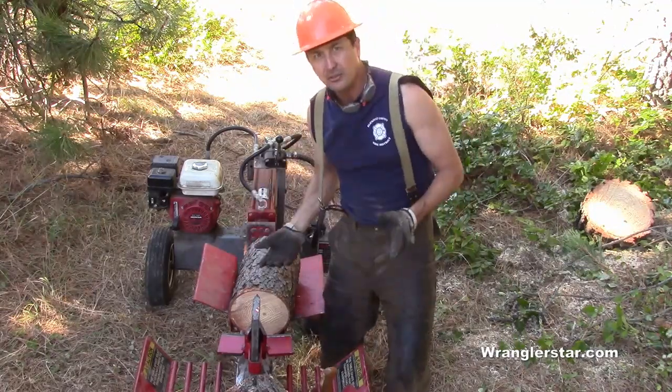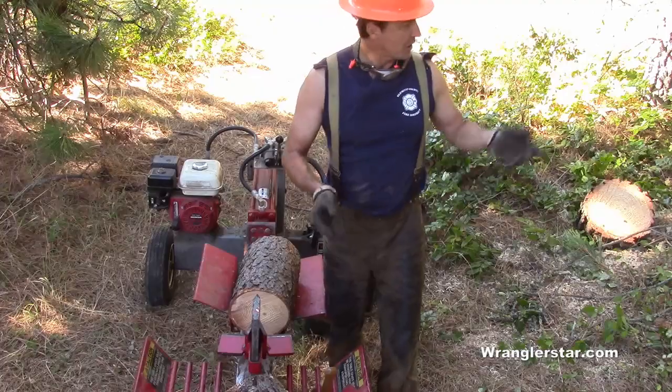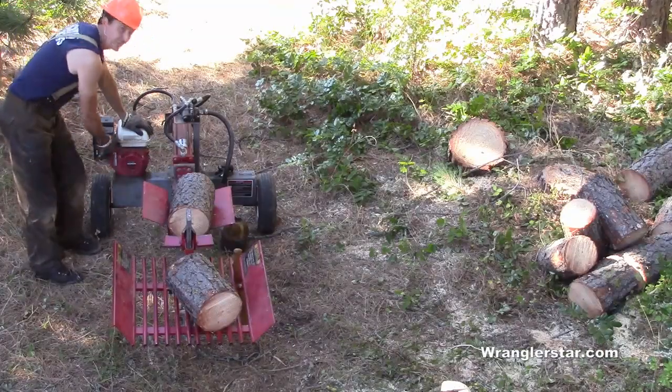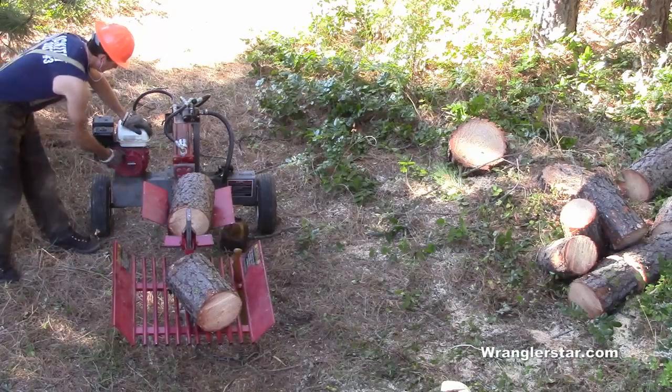I'll split two pieces, two rounds, throw them in the truck, and then go grab two more. So I'll start up the wood splitter and kind of show you the workflow and how I use the picaroons with the splitter.